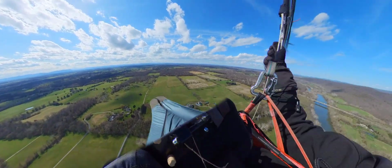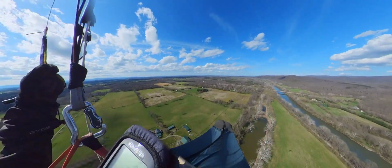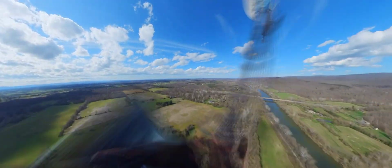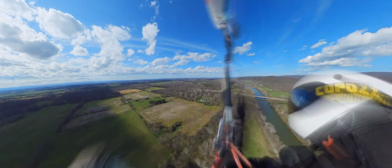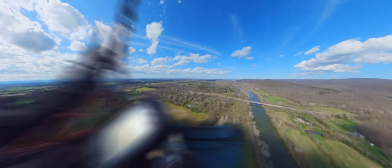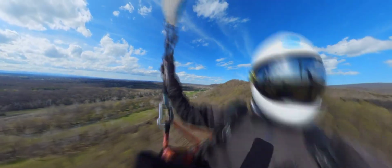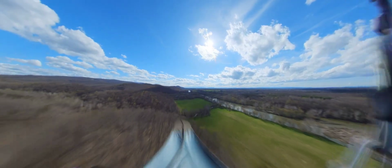You see the Shenandoah River here, and that bridge over there, that's Route 50, and that's where eventually I will land. I'm struggling to stay up in weak thermals, making use here of the shade that releases some thermals, but it's too difficult, and I'm gonna land here.